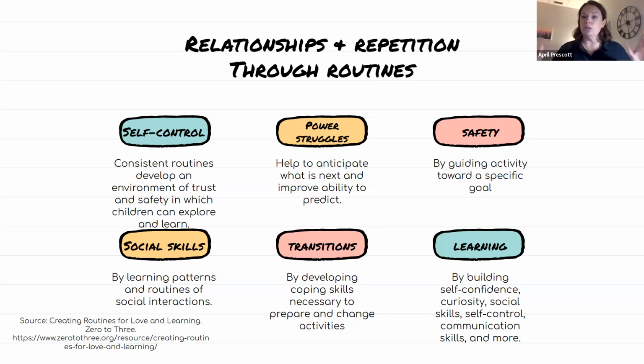Transitions, we all know that is huge. That could be a whole other talk about just effective transitions in a classroom setting. But these help us actually develop coping skills. How do I cope with change? As a therapist, that's one of the main things that I work through with adults. And it starts very early on as to how we are teaching children to navigate changing from one thing to the other. And then learning. So building self-confidence, curiosity, social skills, self-control, communication skills, and more, all through focusing on relationships and repetition. So these are two things that you can use as reflection points during your planning as you get ready for this upcoming school year.